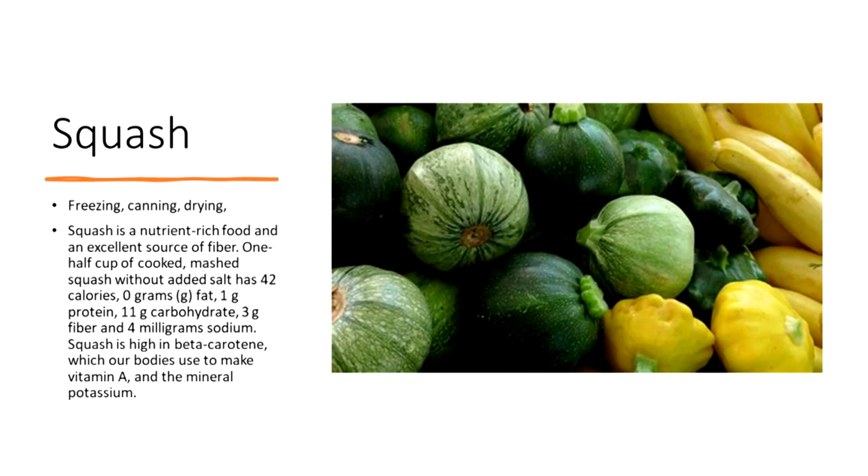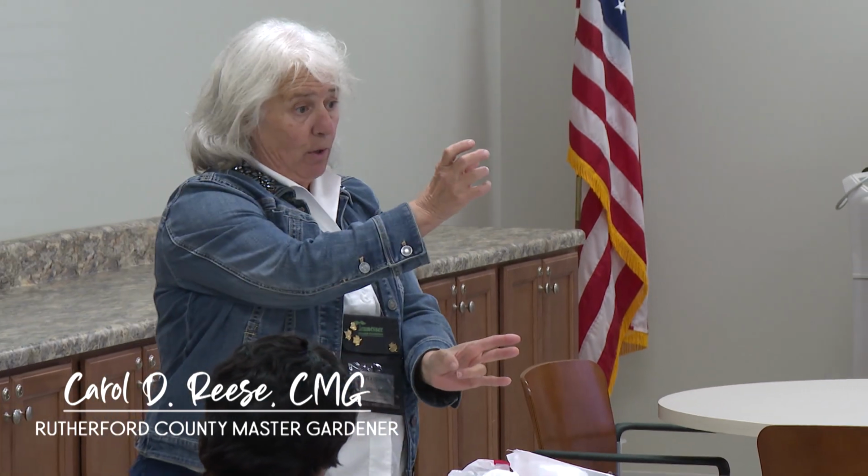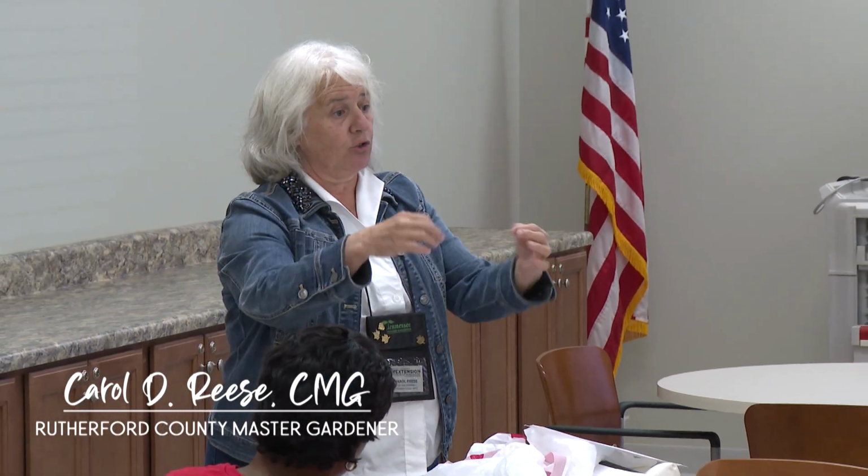Squash. This is primarily your summer squash, but you know this would also apply to your fall and winter squash. Summer squash would be your patty pan, your zucchini, your yellow squash. There is a new yellow squash on the market that instead of the stem laying down, you know how you grow it in the garden and the squashes are kind of laying down in the dirt. This one grows up and the little squashes come out. So they're suspended so they're not in the dirt, which is kind of cool.